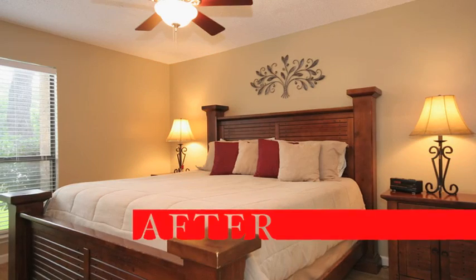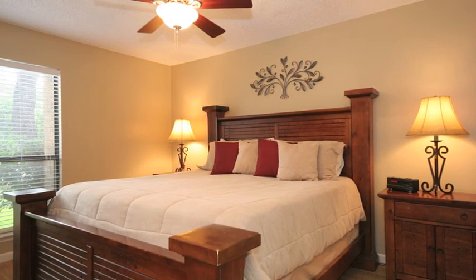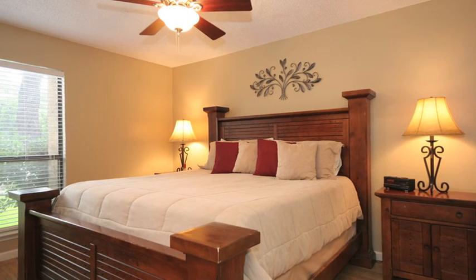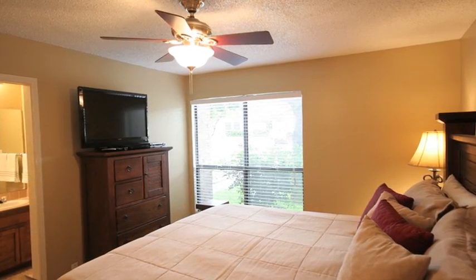We didn't do a whole lot here, but we obviously made the bed. We added colored pillows. The red really pops. We have both lamps on. Nothing on the nightstands other than a clock. We lost that chair that I told you about. There wasn't any room for that chair, but other than that, very simple.